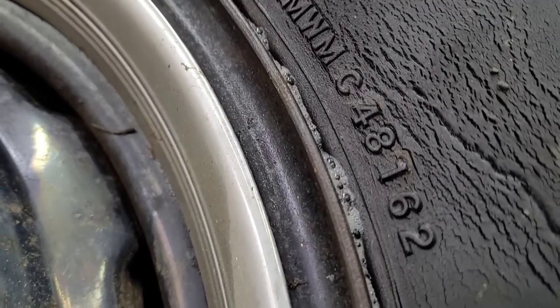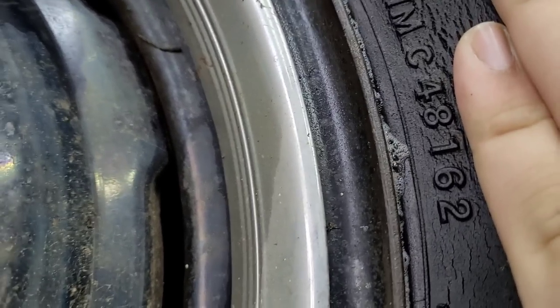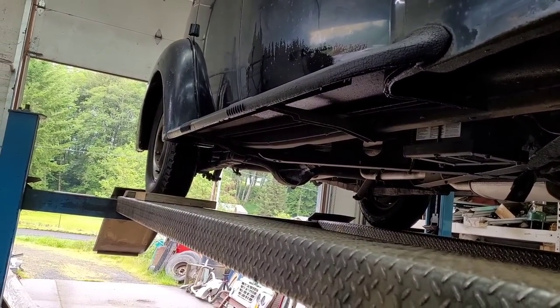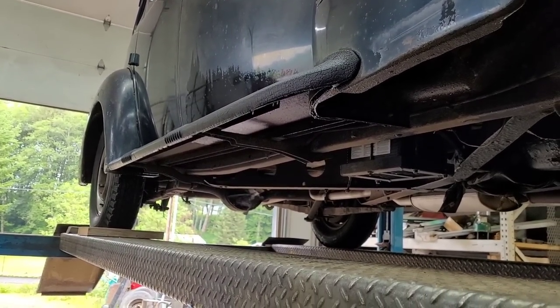Well, I was walking around to let her down. I'm on the passenger side. Tire that keeps going flat. And look at that. That's probably why. See? That's an air leak. And these tires have tubes in them. So, the tubes are bad. The tires are bad. But, you know, we're just not going to worry about it. Get this thing on the ground and go hit the road.